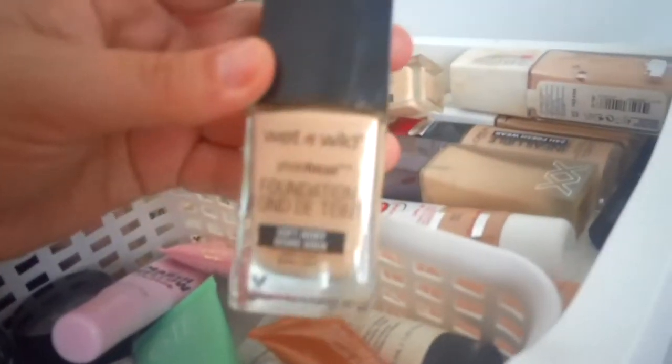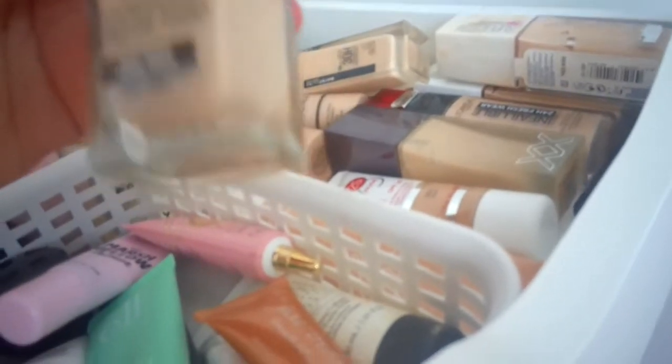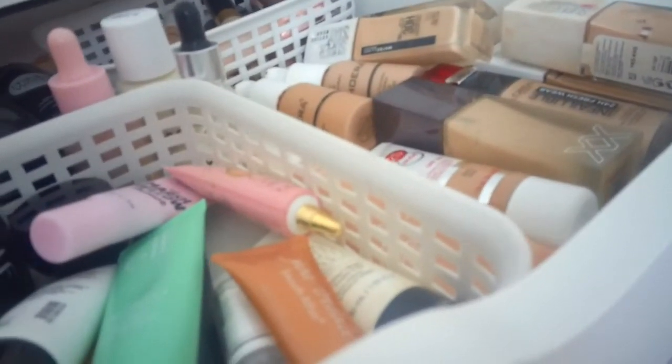So next is the Wet n Wild Photo Focus. I love this. I got this from my friend, and it is really, really nice. I use it all the time, but you can't really tell. I haven't even been telling you the shades, have I? This is in the shade Soft Ivory. The Revolution is F4, the two that are too light. This one is in F2 and Pale Light. How bad am I? I'm giving you reviews on foundations, not even telling you the shades.